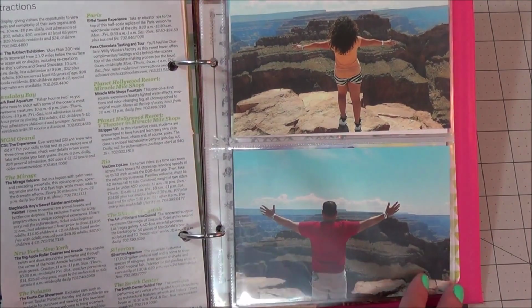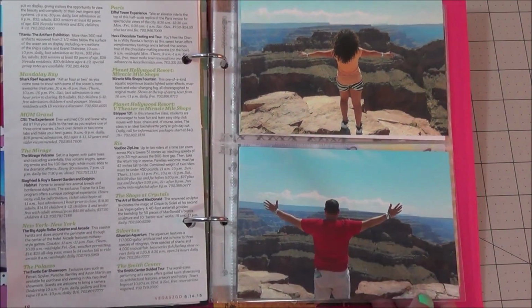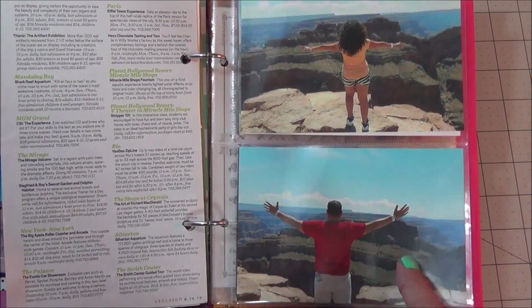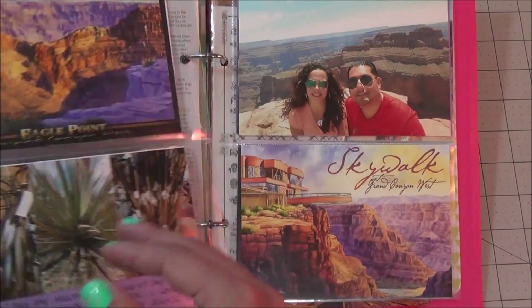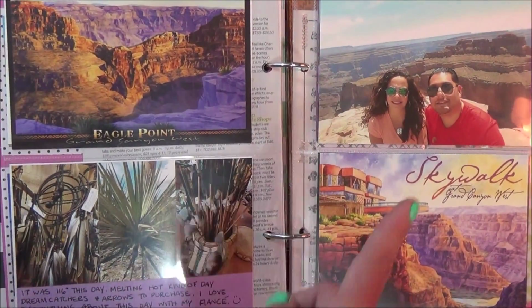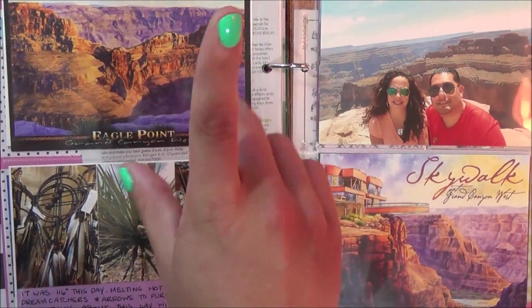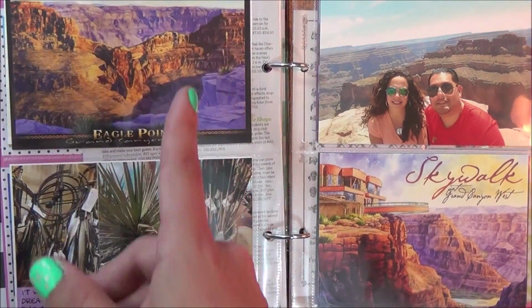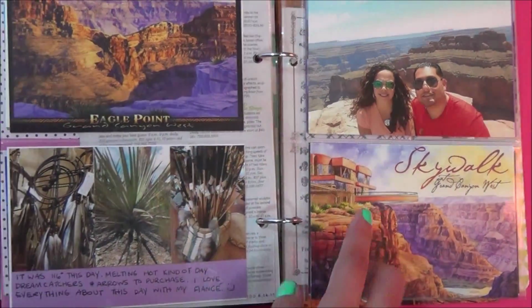And then the rest of the pictures, I mean, I took hundreds of pictures of the Grand Canyon, but I just printed out, you know, the ones that were the best. Each of us standing out in the grandness of it all. And believe you me, I took the selfie stick this whole trip, which is how most of these pictures were taken. So if you don't have one, you need one, get you a selfie stick. This is a selfie stick picture.